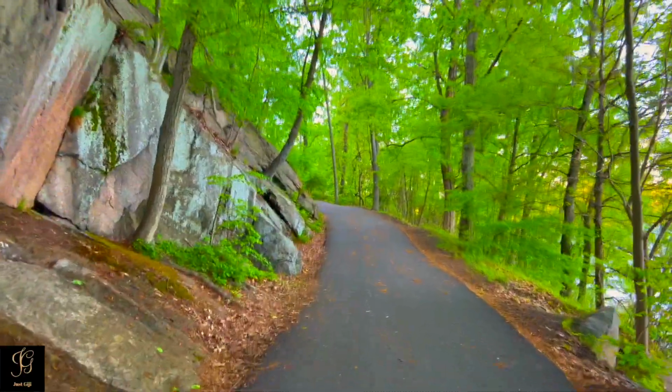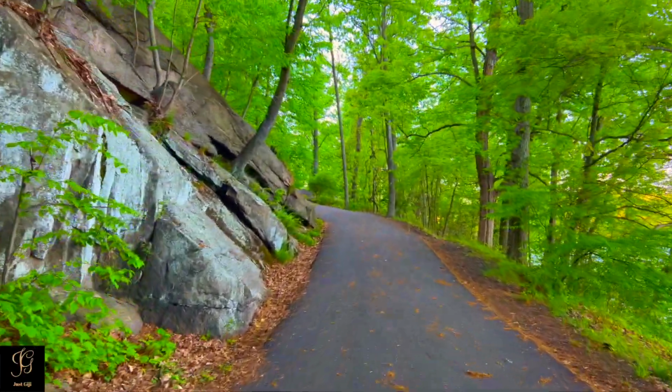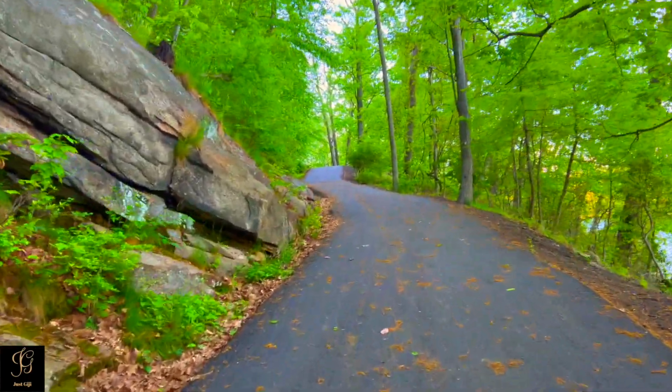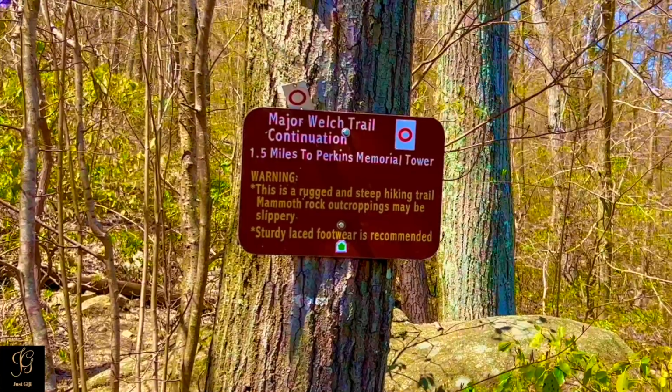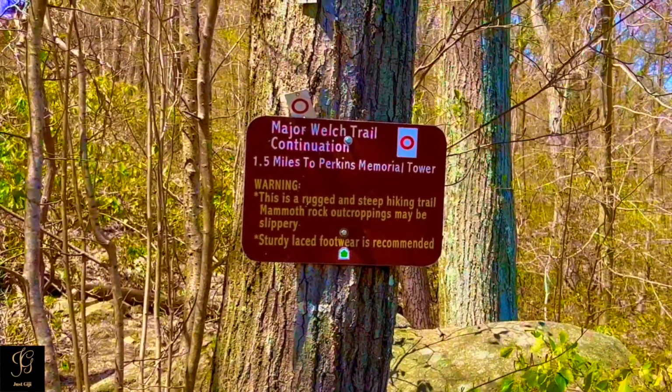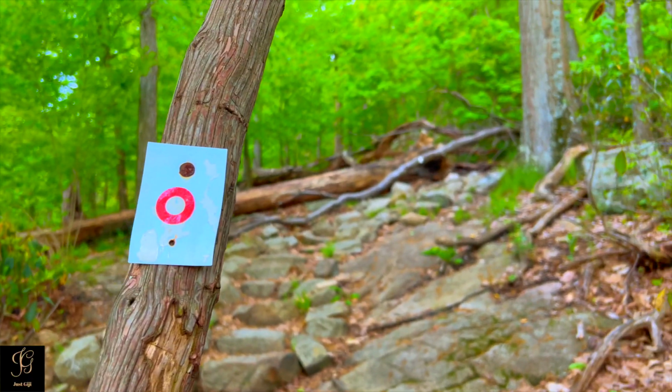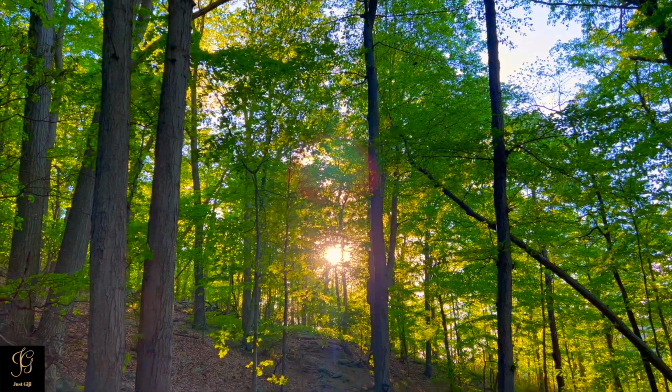The hike will also take you to Perkins Memorial Tower, but we are going to a spot known as the Moon Rock, which is about 2 miles from here. We are going to follow the red circle on white blaze until it merges with the Appalachian Trail on the top. Let's get started. Say goodbye to the easy living. Time to get some workout.